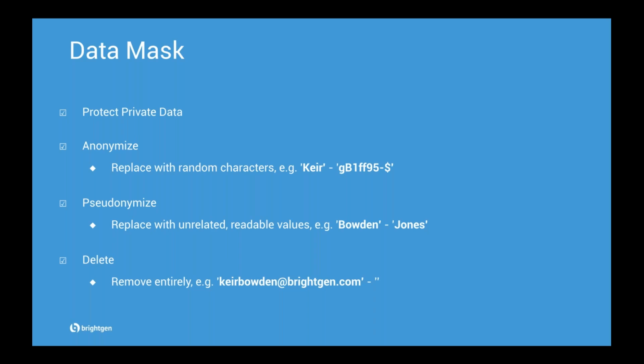So basically this protects private data in your sandboxes, and it can do one of 3 things. It can anonymize, so replace with just random characters. I've got an example there of replacing my name with some gibberish. It can pseudonymize, which replaces it with an appropriate value for the field, but unrelated to the original value. So in the case here, my surname is Bowden, and it then goes for a generic surname of Jones.